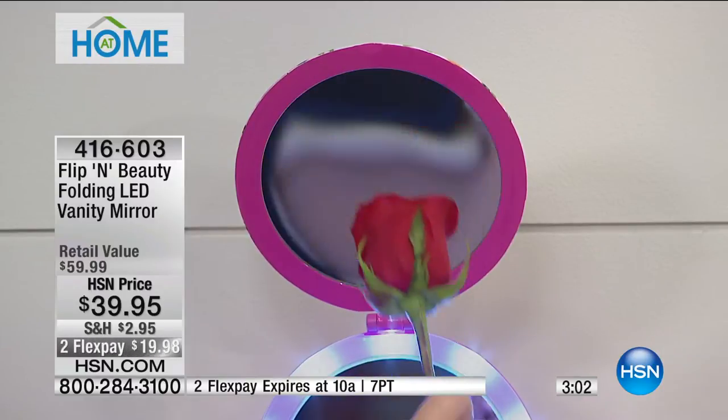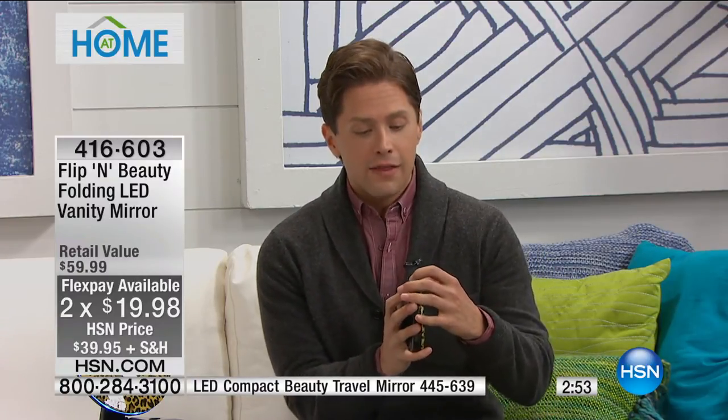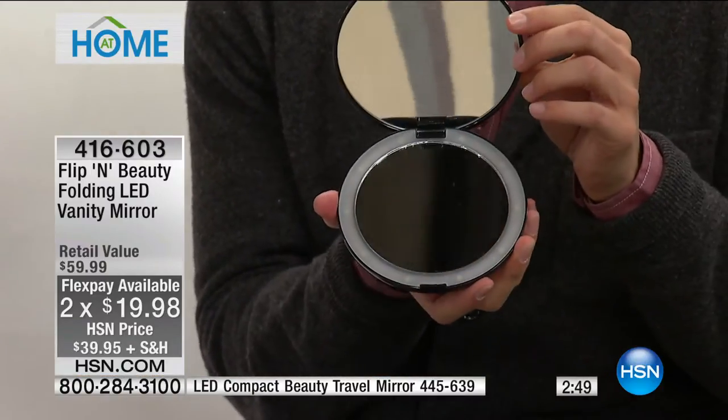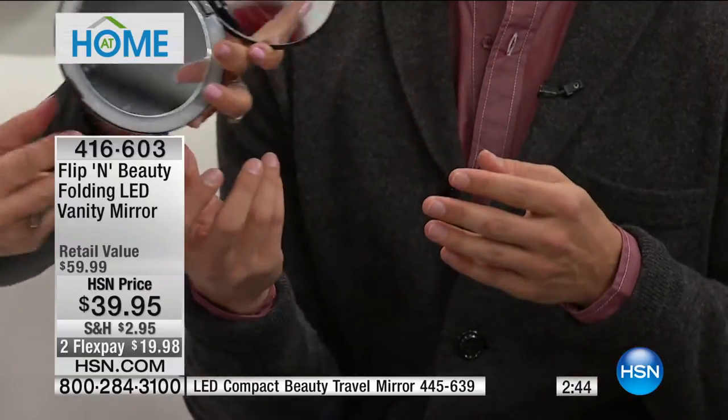Hey, by the way, for those of you that love the concept and you want a smaller, more portable model to travel with, and you want to spend a little bit less money, we do have the compact size that is also available. I'm going to put an item number at the bottom of the screen for you to take a look at. It's without the base stand part of it, and there's a little light on this one too.